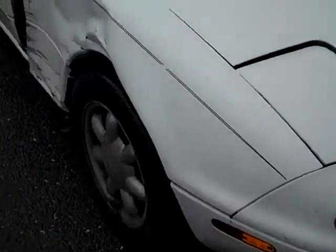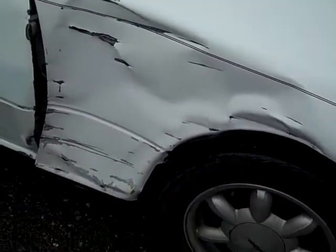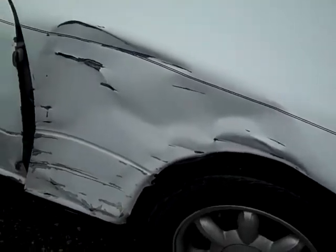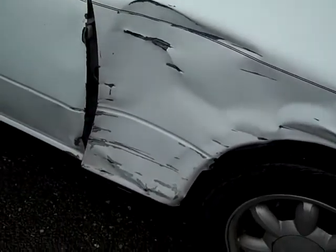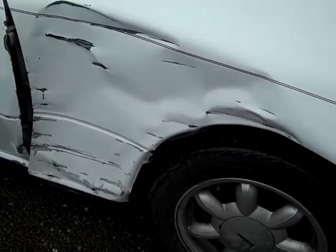The passenger side fender is a little worse, but it's not the end of the world. You might be able to repair it. I put new fenders on it over here. I just didn't bother. I've been driving this for the last 12 months like it is. It doesn't affect the driving at all.